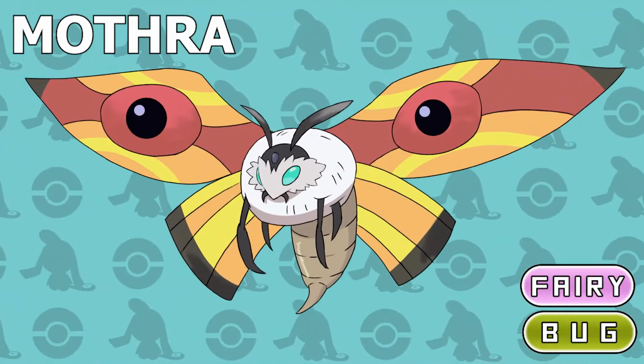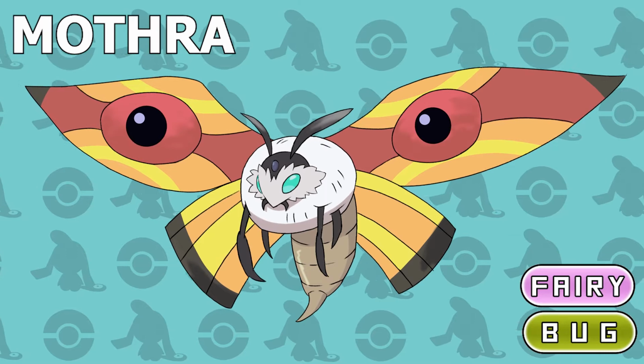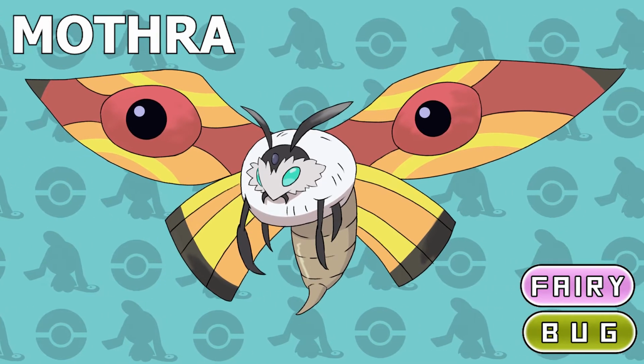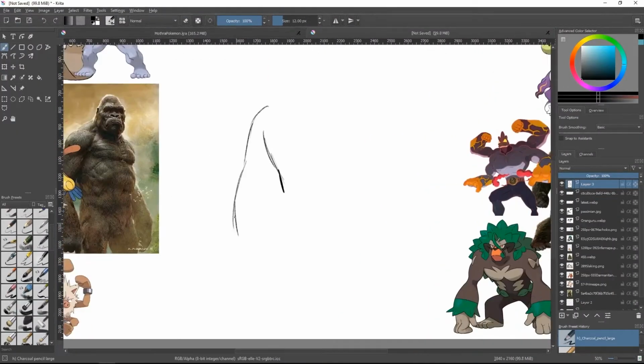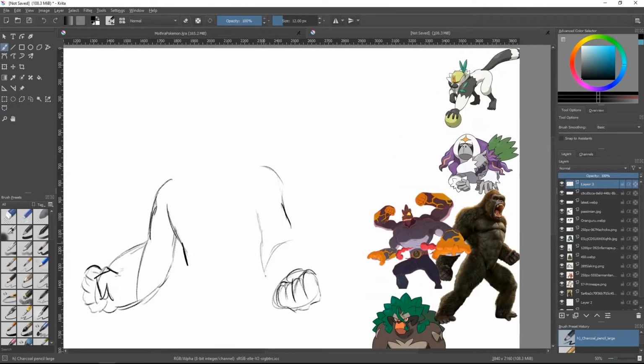I'm very happy with how this design turned out. It's an excellent example of a Pokemon while still being true to its inspiration. As the first one we did, it was interesting to see how combining different elements from other Pokemon into something new could have such a great result. Not yet a king, our next kaiju that we're going to be doing is Kong from Skull Island.